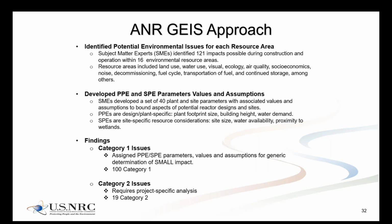So I just wanted to give you an example of PPE parameters. A plant parameter that we consider in the ANR GEIS would be, say, the plant footprint size, the building height, or, as Phil Meyer talked about in the Enric PPE that was developed by PNNL, water consumption. We considered in the ANR GEIS total water demand. Then a site parameter envelope value considered in the GEIS would be site size or water availability. So what is available from a hydrological perspective at the site to supply the total water demand that we defined in the PPE. Proximity to wetlands is another SPE, and again, there's more, 40 in total.